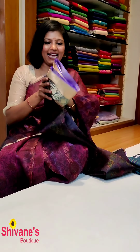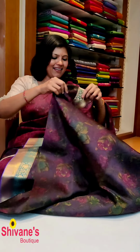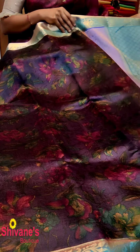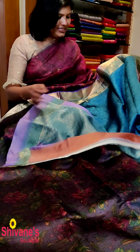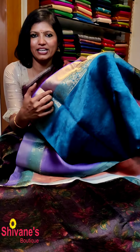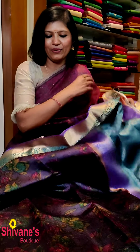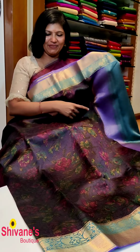And then the second saree is this. Such a nice, amazing saree. Both are of similar border concept. See, this is how it looks. And then this is the pallu part for this. And see the blouse. It's a jacquard blouse. You can find minute designs on the blouse. Let me keep the saree on me and show. Such a beautiful saree. And then what's next?